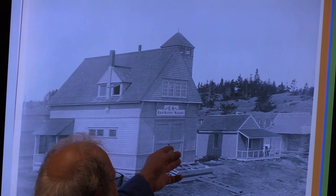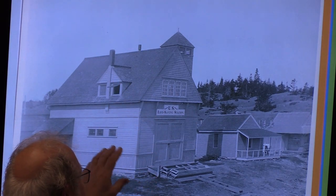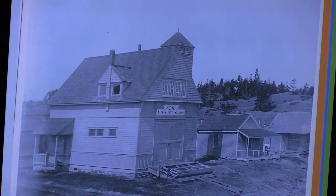So the equipment door here, and then the guys lived upstairs. They had a stove upstairs and things. And then this was a ramp that the boats would go into the ocean from. They would launch them and bring them back into the inside, along with a lot of other equipment.